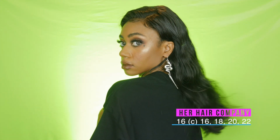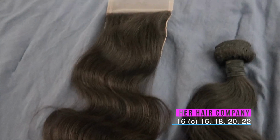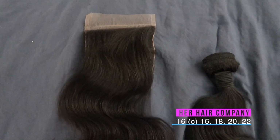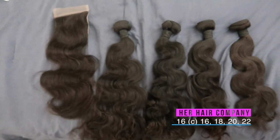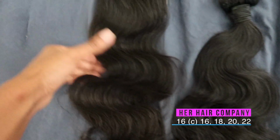So I'm going to show you guys how I install this wig and talk more about all of the details. So these are the units and how they look. I went ahead and got the bundles in 16, 18, 20, and 22 with a 16-inch closure.